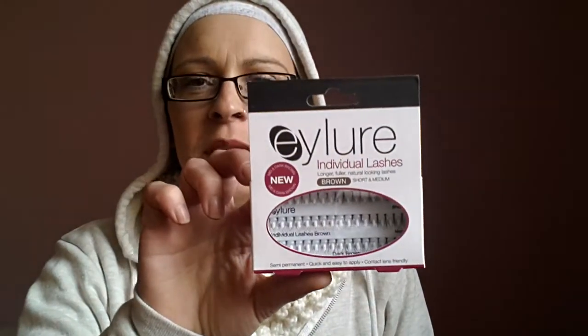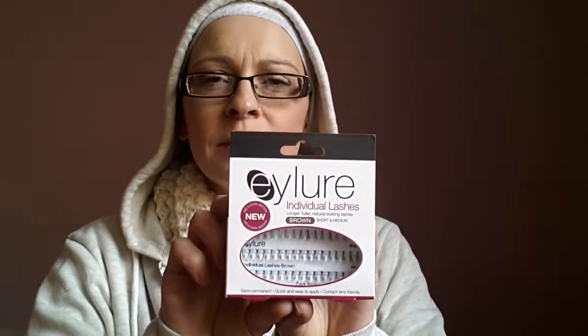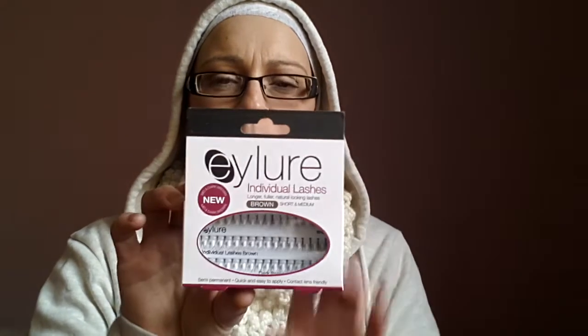The Eyelure individual lashes. Now, I was standing there, I don't know for how long, they had a massive, massive display of all these lashes, and I just didn't know which ones to go for. So I chose these, like I said, individual ones, and they are brown, but I thought it'll be so much easier than doing the whole strip one. But I'm obviously going to practice.